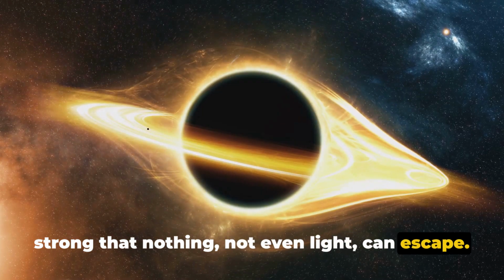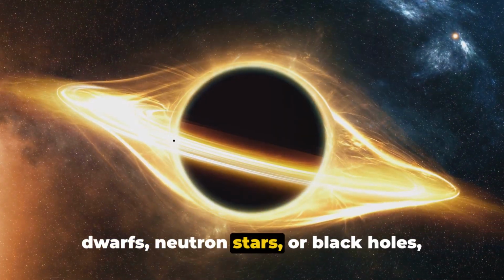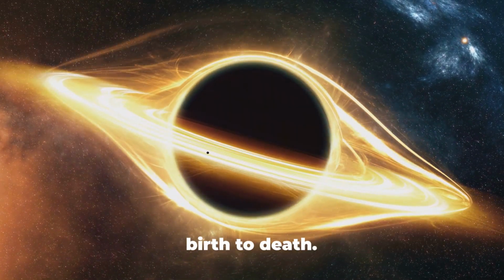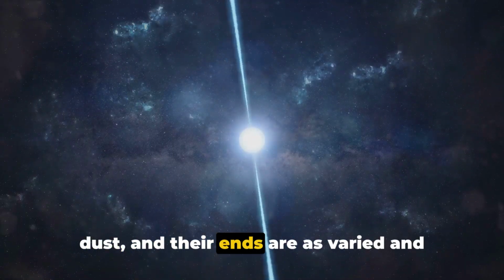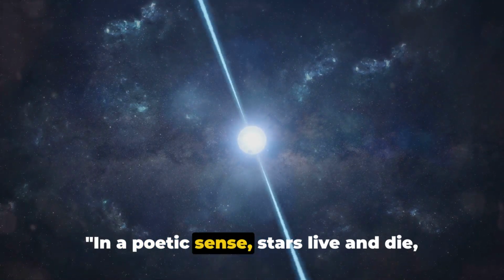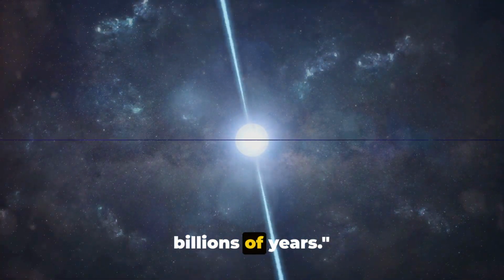even light, can escape. So whether they end their lives as white dwarfs, neutron stars, or black holes, stars undergo a fascinating journey from birth to death. They start as a simple cloud of gas and dust, and their ends are as varied and unique as the stars themselves. In a poetic sense, stars live and die just like us, only their lifetimes span billions of years.